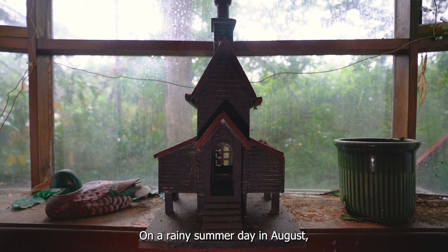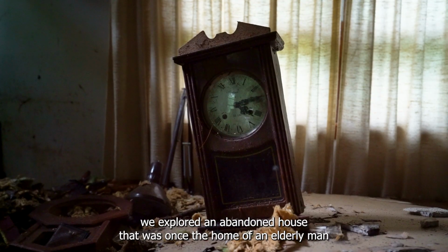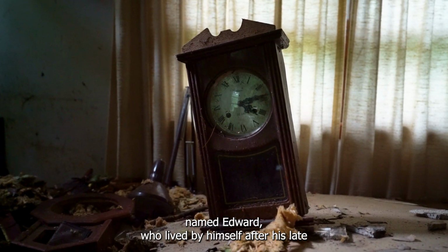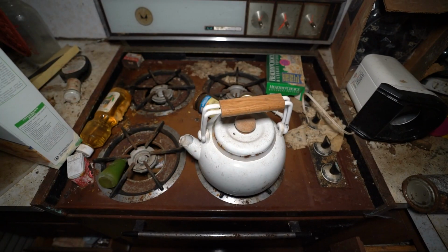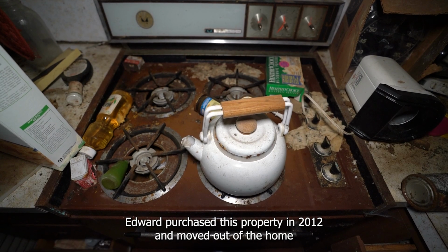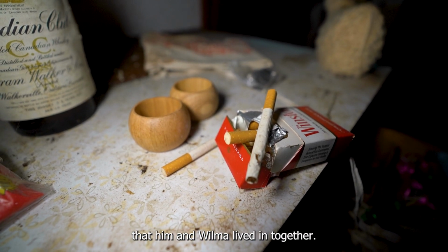On a rainy summer day in August, we explored an abandoned house that was once the home of an elderly man named Edward who lived by himself after his late wife Wilma passed away in 2011. After his wife's passing, Edward purchased this property in 2012 and moved out of the home that him and Wilma lived in together.